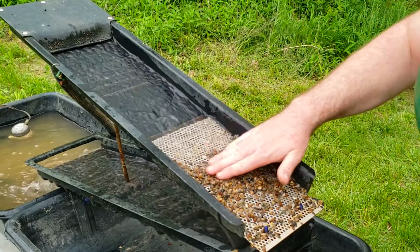Now the way this works is you carefully take off this upper attachment like that, and then I'll spin it around here so you can see. You get the scoop. Yeah, we'll use the scoop. You can turn it on and reduce the flow, but we're going to just use the scoop here. Hopefully spin it around so you can see.